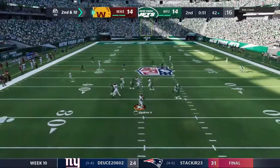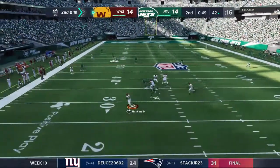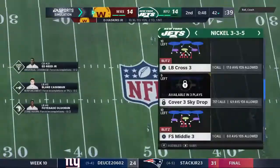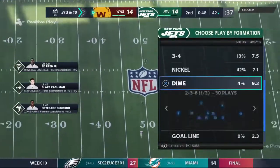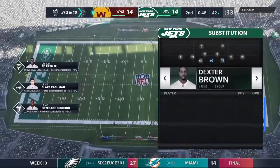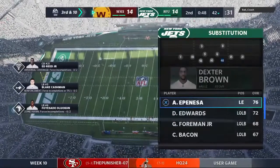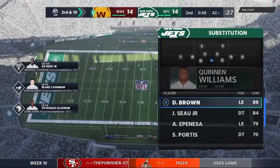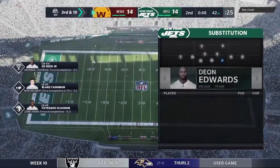To throw again. Haskins. And that is incomplete here. Feels like they're getting caught in between here because they didn't get completions on 1st and 2nd down. Now you got to worry a little bit about the clock because you prefer not to give them another shot here in the first half. But if you don't pick up the 1st down, guess what? You're likely going to have to.